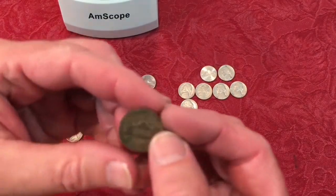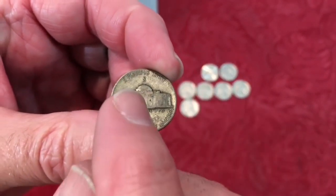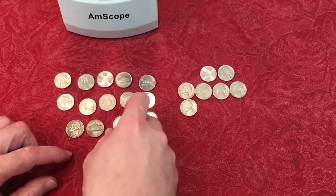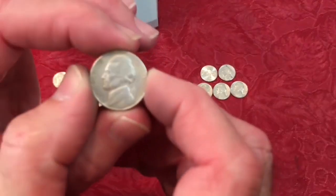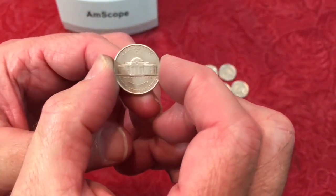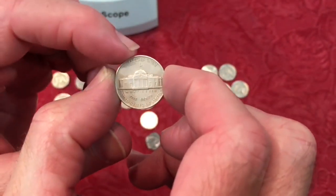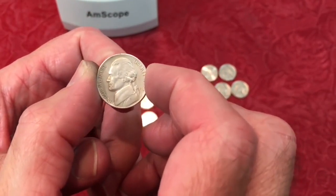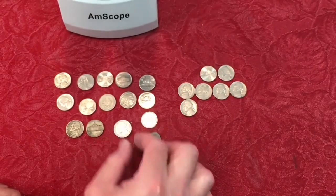Then she has a 43S war nickel, and you can tell by that large S right up there. And this next one is something else. 1944, and it's a Denver war nickel. And look how nice and white that silver 35% war nickel is. That thing is in beautiful condition as well.